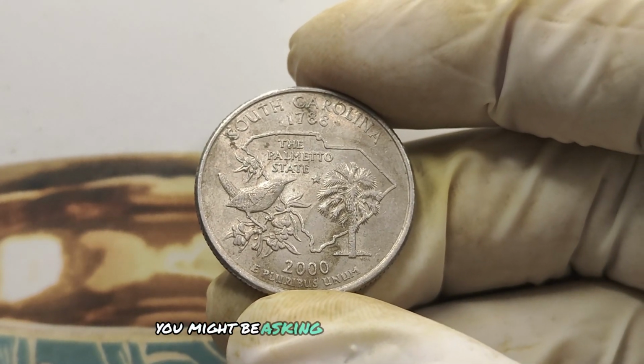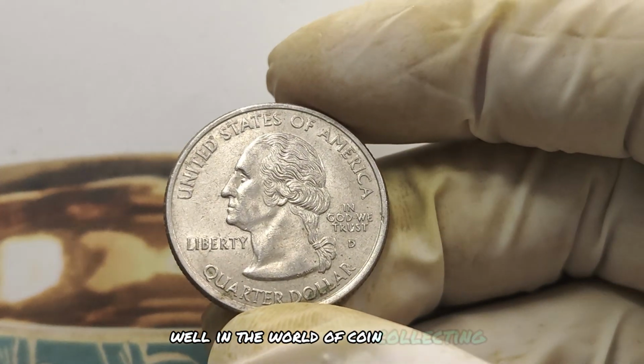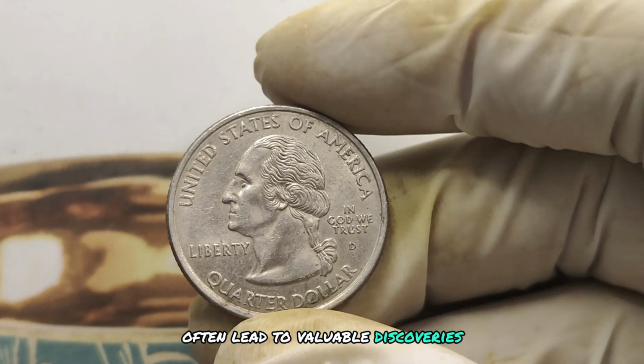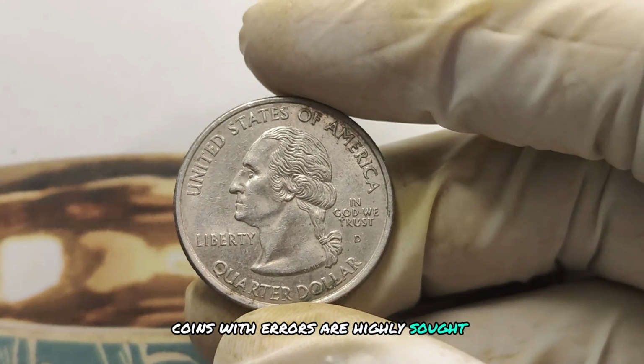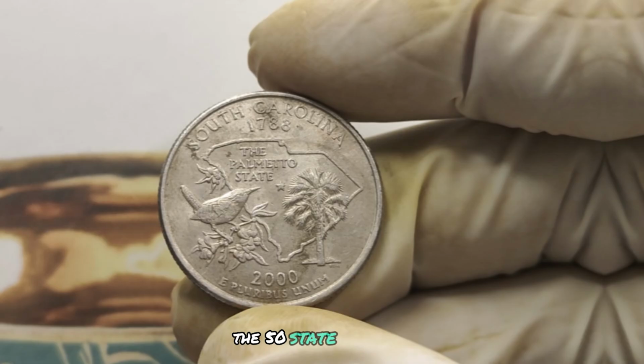You might be asking, why does this error matter so much? Well, in the world of coin collecting, mistakes during minting often lead to valuable discoveries. Coins with errors are highly sought after, especially when they are from programs as popular as the 50-state quarters.